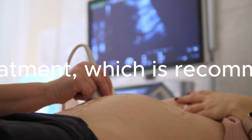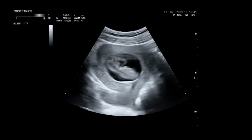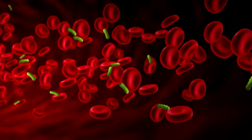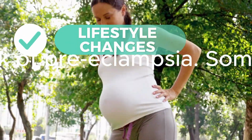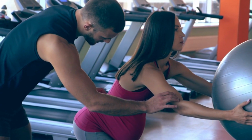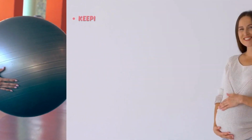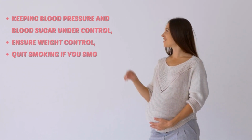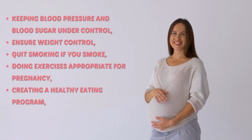Medication is used in cases of moderate to severe risk of preeclampsia in pregnant women. The treatment, which is recommended by doctors and begins to be used after the 12th week of pregnancy, includes blood thinners. Some poor lifestyle habits before and during pregnancy can increase the risk of preeclampsia. Some of the measures that can be taken to prevent this condition are as follows: keeping blood pressure and blood sugar under control, ensure weight control, quit smoking if you smoke, doing exercises appropriate for pregnancy, creating a healthy eating program.